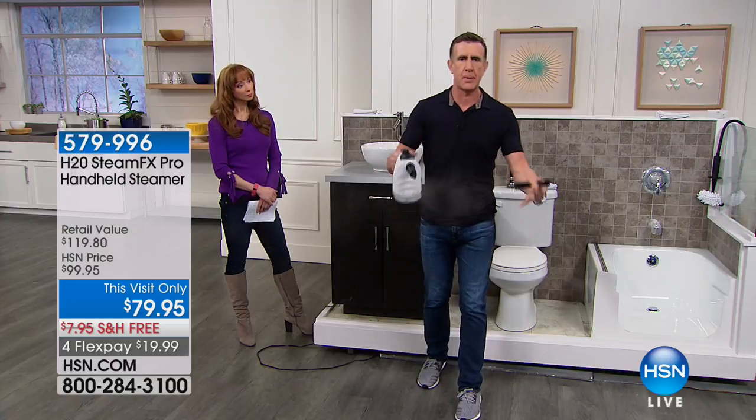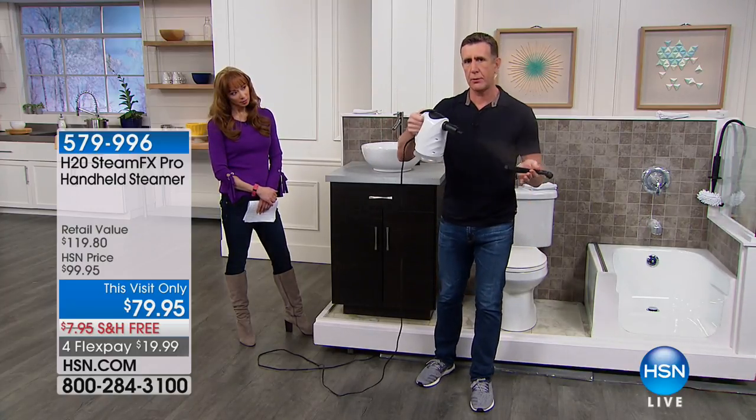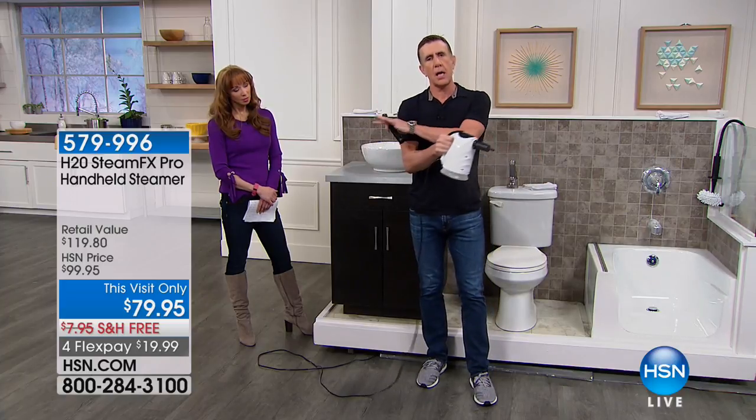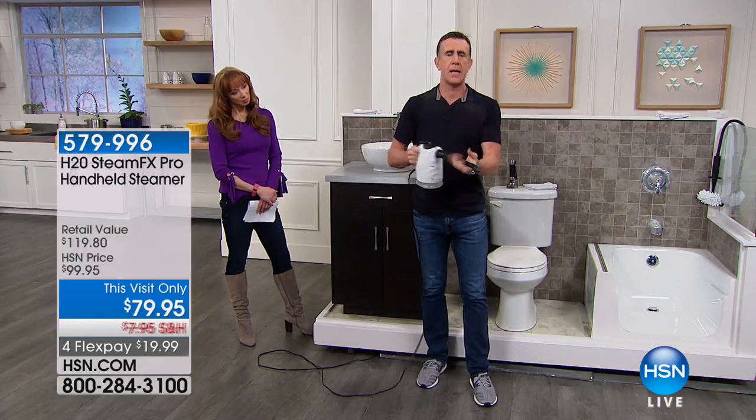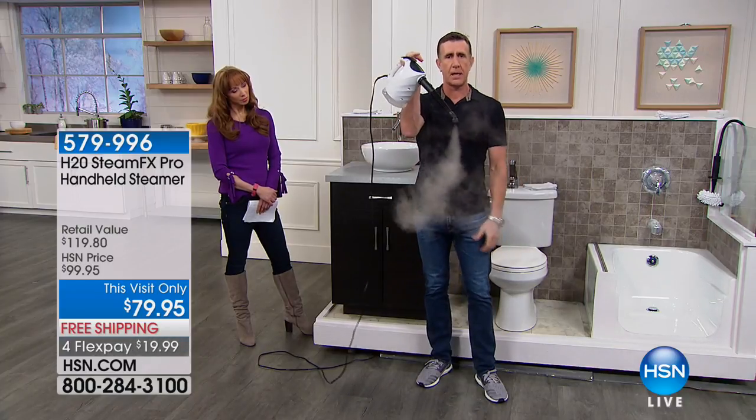What happened is they were too expensive, too clunky, and took too long to heat up. This weighs less than 3 pounds as a mop. It comes with all the attachments. It heats up in less than 30 seconds. When I talk about lightweight, I can hold this with my pinky finger.